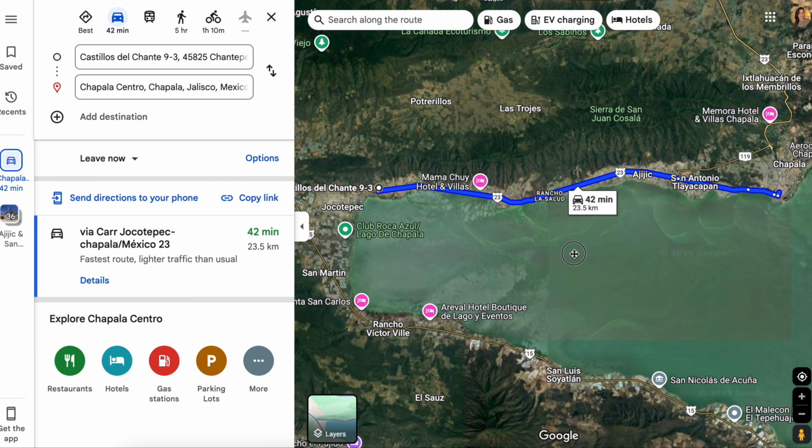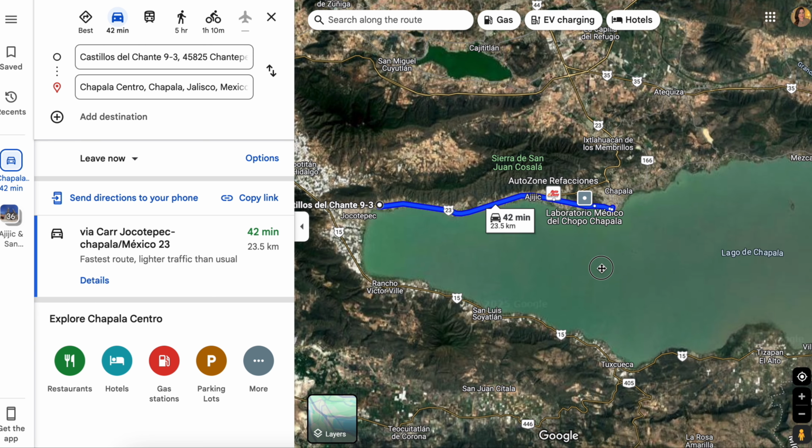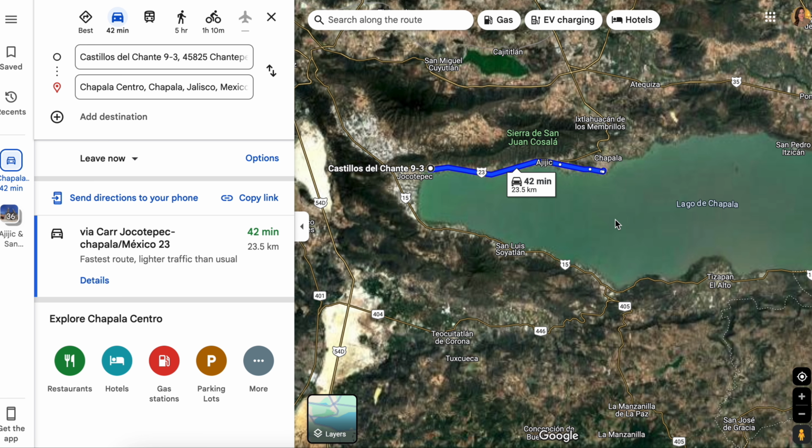And just to give you an idea, from this house all the way over to Chapala, which is kind of the end of Lakeside, would be 42 minutes. That doesn't mean it's the end of whatever's going on around the lake. There are plenty of towns all along the lake, and you can drive around the whole thing. I think one time I heard it took 3 or 4 hours, something along those lines.